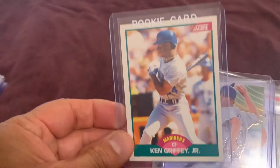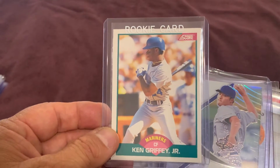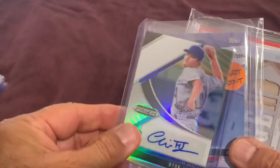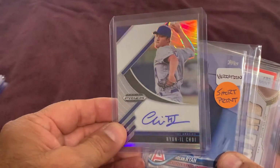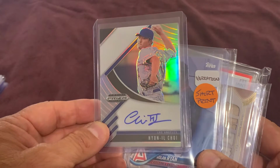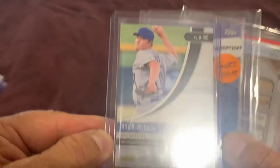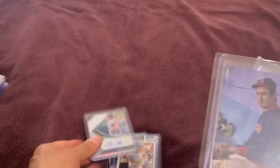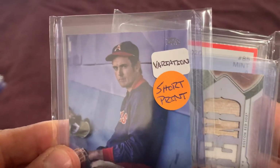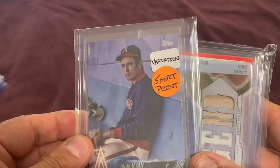Auto. Rookie card. Ken Griffey Jr. Oh, it's a Score rookie. Very nice. I don't have that one. I've got a couple others of different, but I don't have that one. Hoon Il Choi. Auto. That's from 2020. Prism. Short print variation of Nolan Ryan. Very nice. I love short prints.